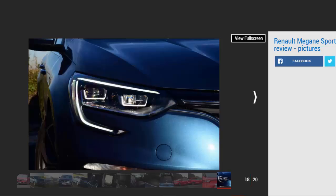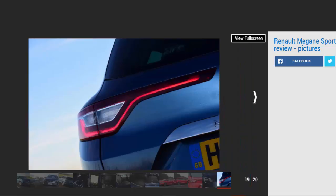MPG, CO2 and running costs: 4.5 star. The Megane's diesels offer high MPG and decent performance at the same time. To keep running costs low, go for one of the Renault Megane Sport Tourer's diesel engines. The most economical is the DCI 110, which returns 76.4 mpg and emits just 96 g/km of CO2. With the dual-clutch auto, those figures change to 74.3 mpg and 98 g/km respectively.